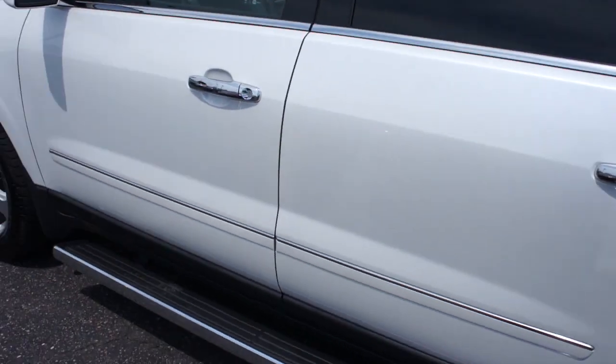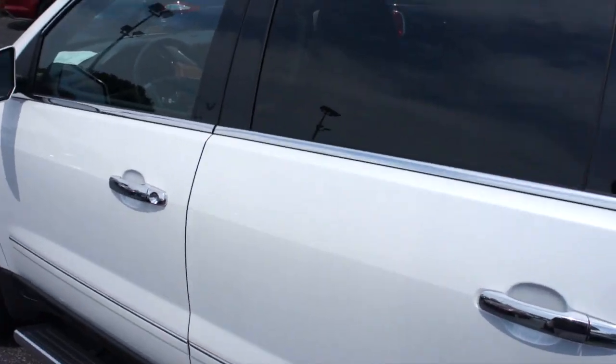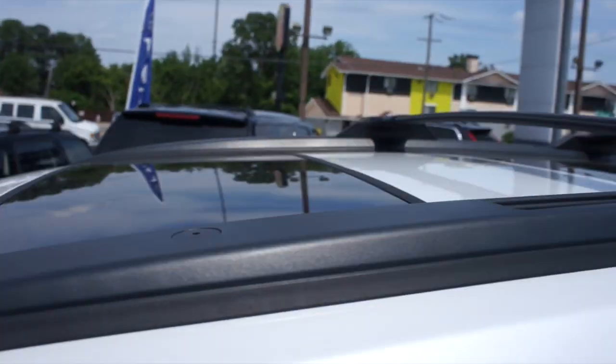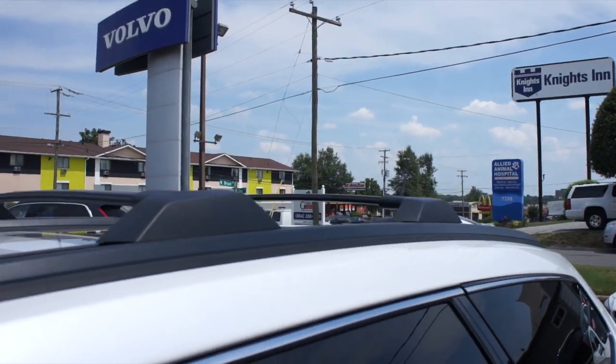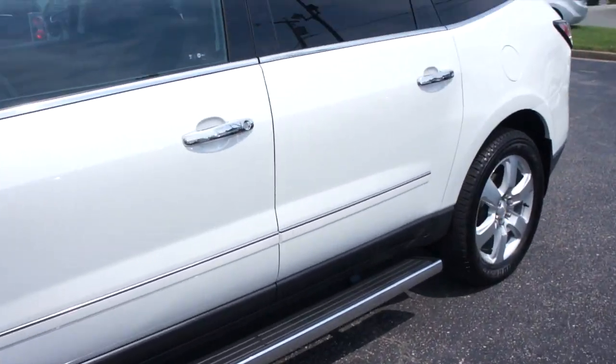Chrome door handles on this one as well, some chrome accenting down below, and your tinted privacy glass up top for rear passengers. This one is equipped with a sunroof, and you also do have your roof rails with crossbars back there, and running boards down below on this one.